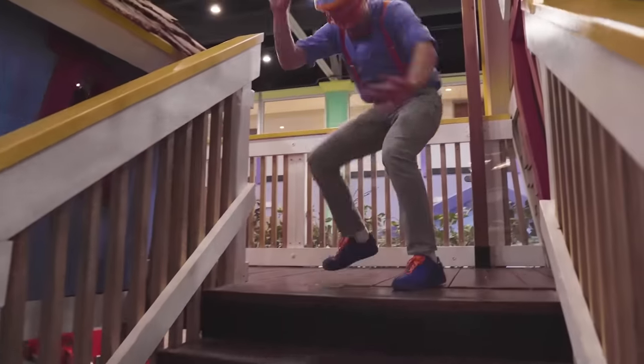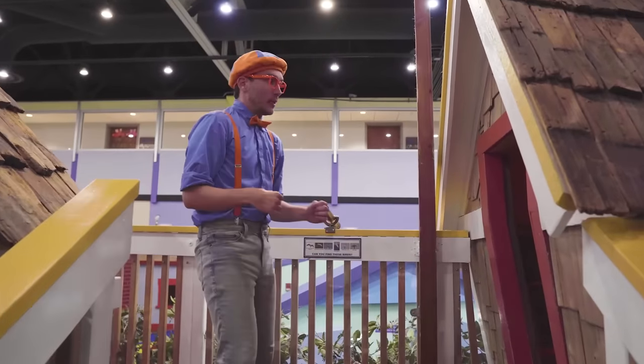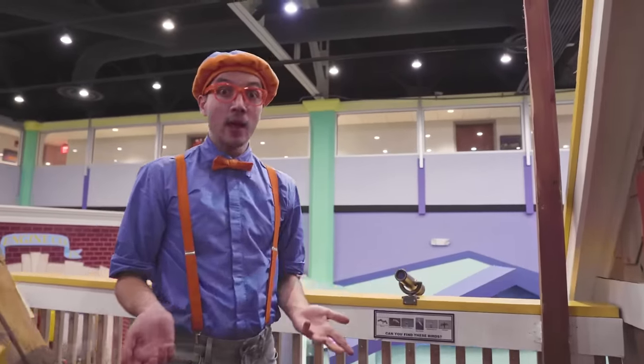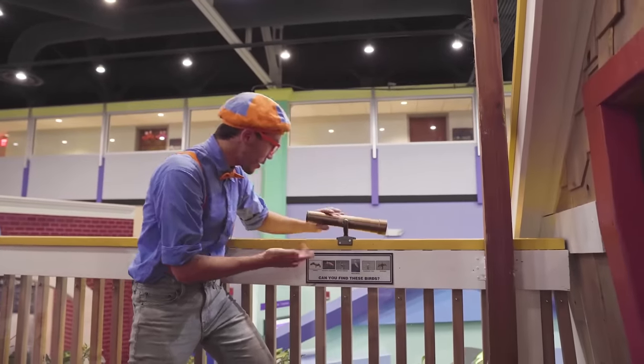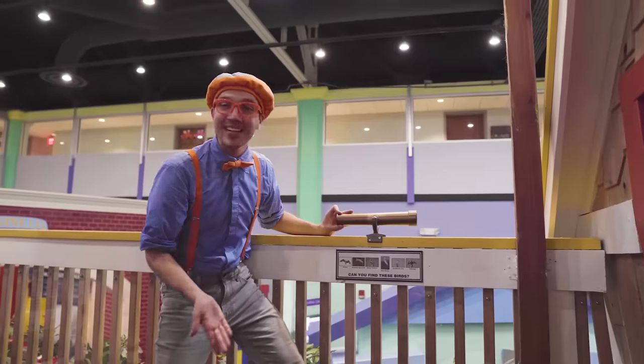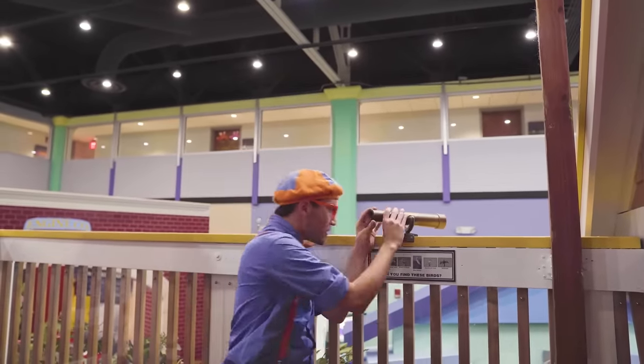8, 9, 10, 11, whoa, 12. We made it up all the stairs, and it was 12. That was a lot. Whoa, check this out. You know what this is right here? Yeah, this is called a spyglass, and this will help us see really far away.